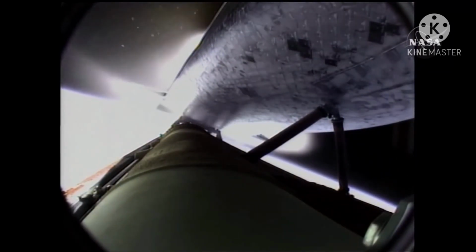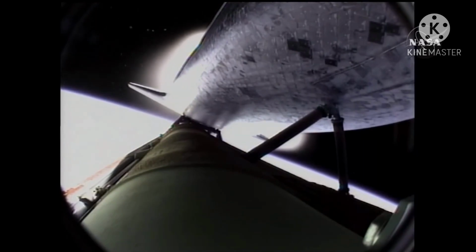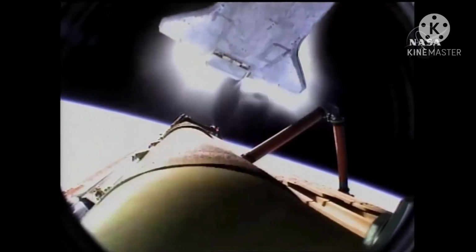2 minutes, 20 seconds into the flight, 34 miles in altitude, 48 miles downrange. Atlantis traveling 3,200 miles an hour. And the bird's eye view from the external tank camera of external tank separation. Atlantis now in its preliminary orbit.